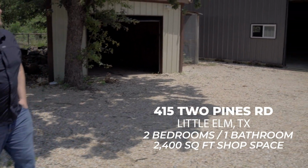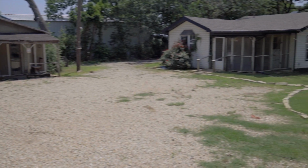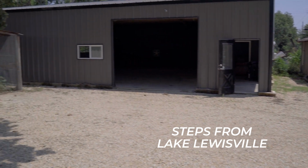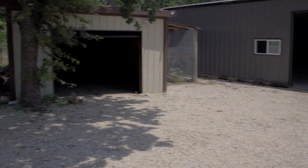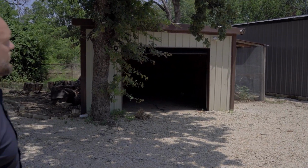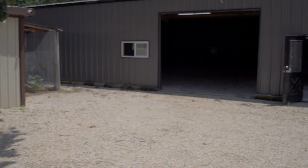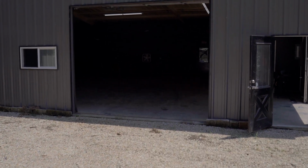415 Pines in Little Elm. This is a super unique property, and we are on 0.4 acres. You can actually see the lake through the trees, and this property has space for countless number of cars. We'll have to figure that out, but I've seen the picture of this garage here, just packed full of motorcycles, something like a 1960 truck.